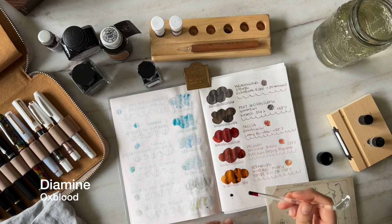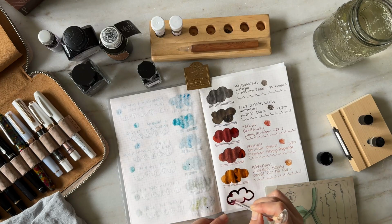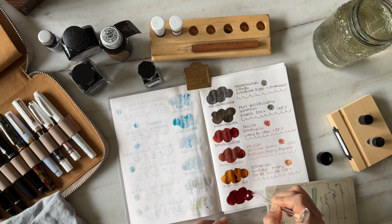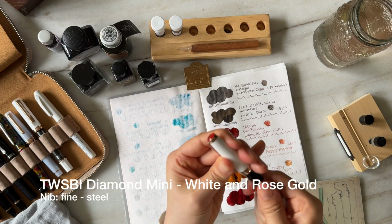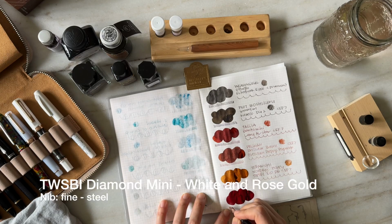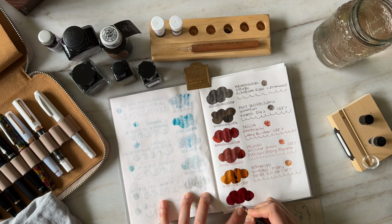This last one is Diamine Oxblood. This is like a tried and true fountain pen community favorite, and I just wanted to revisit it. It was one of the first inks that I got when I started my fountain pen journey, and here I am swatching it and revisiting it now that I'm 2 years into the hobby. I love how rich and velvety this ink is. I have it inked with a TWSBI Diamond Mini, White and Rose Gold, one of my favorite pens.